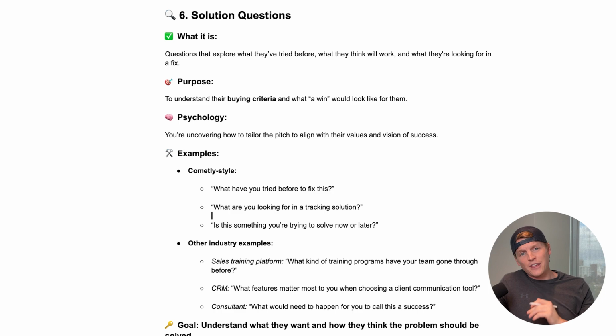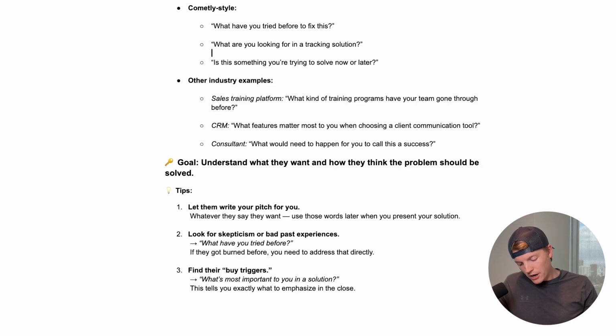And it's the same thing for a coaching company that's selling a training program and the prospect only asks about one part of the program. Guys, that's the part they're interested in. That's all they want. It might be 2 parts of the 5, but do not pitch all the other stuff. There's no reason to do it. The goal here is to understand what they want and how they think the problem should be solved. And then they basically write our pitch for us.